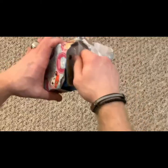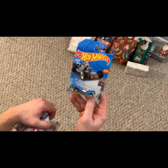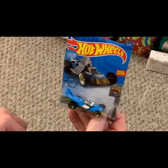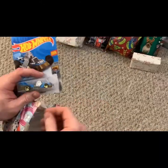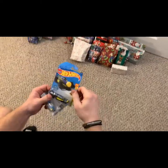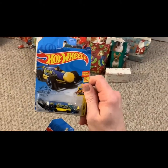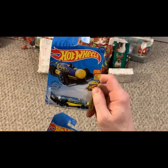Tear them open, what do you get? This one's called the Diaper Dragger. It's a baby carriage with a little bear inside. Alrighty. The things that these guys come up with, I tell you what. And this one is called the Carbonator. Looks like a giant bottle of soda or something.